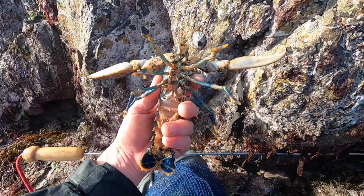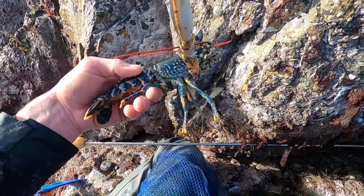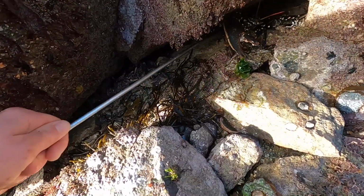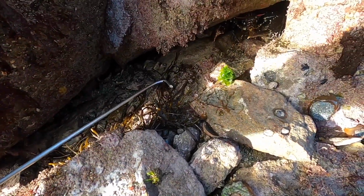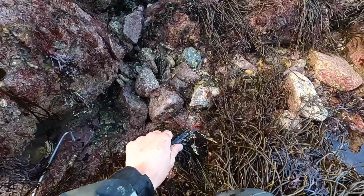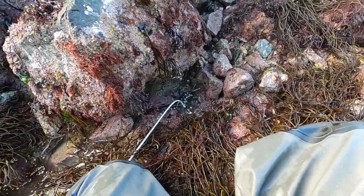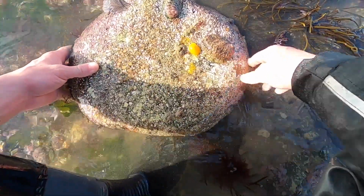Wind's kicking up. Haven't found any keepers yet though. But nice to see, at least we're finding lobsters in a new spot. Hell yeah. Back you go, mate. Back into your home. Whoa, nearly had me. Wee little mini one. Little baby lobster that. We're finding a lot of males around here. It's always quite interesting. Really can't believe how many baby ormers are around this year.